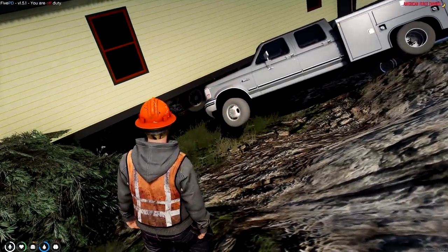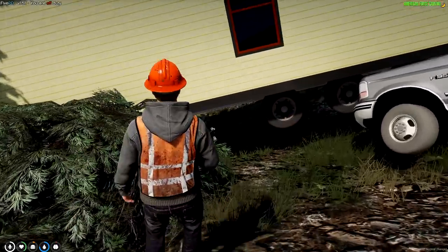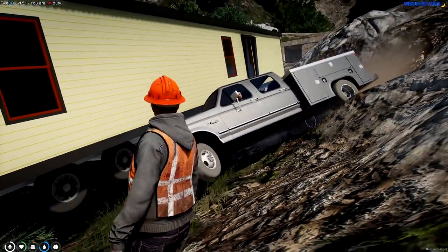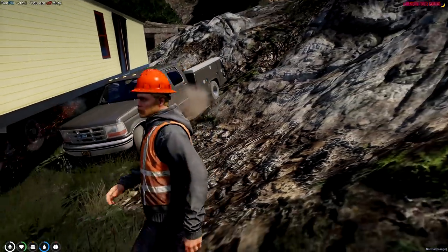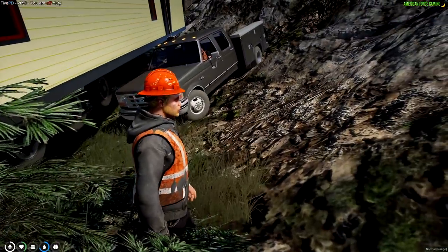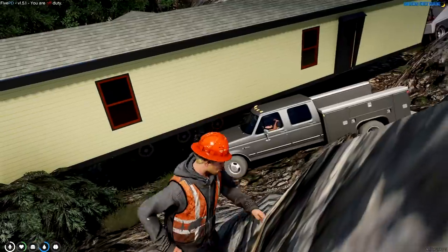Okay, I think that might work. All right, try to give it some. All right, he's on it. Spinning. You might have to back up and give it a little nudge. Yeah. Okay. Oh no, he's under the trailer. Okay. No. All right. Oh, Lord, help us all.